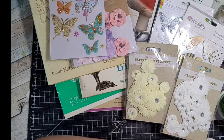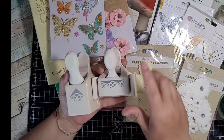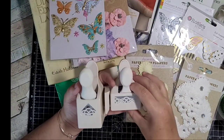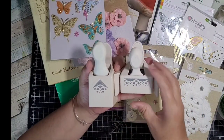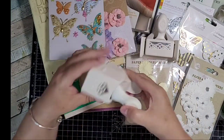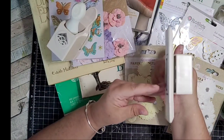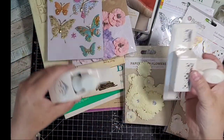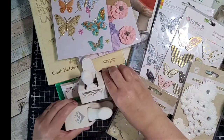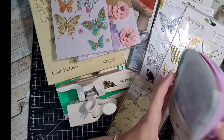Then these were bargains. These were from not the same stall, another lady that was selling craft stuff, and she had these two in a bag for £1.50. These are the Martha Stewart ones. That's like a corner punch, and then that one is a border punch. They were both in a plastic bag, and they were two for £1.50. I've not tried them yet.